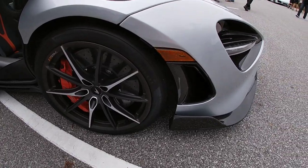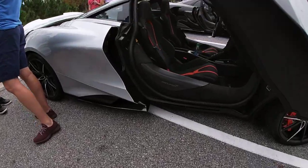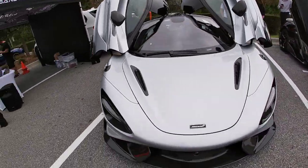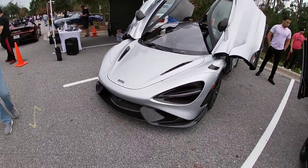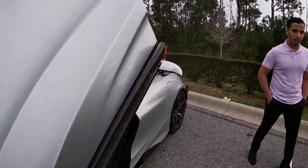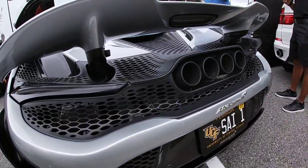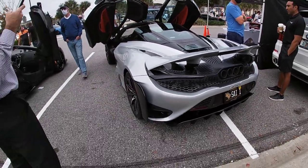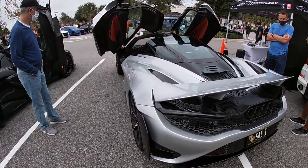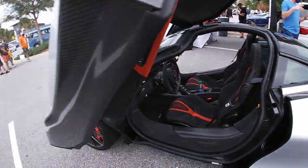Wow. Look at the carbon fiber on it. Wow. This thing's fun. Wow. And look at those doors. Oh my god, the flex. Oh my god. Four pipes. This thing. Wow. This is just amazing. This is the new McLaren. Look at that interior.